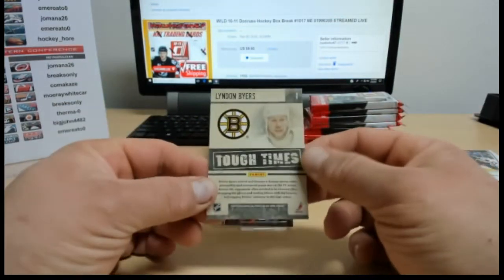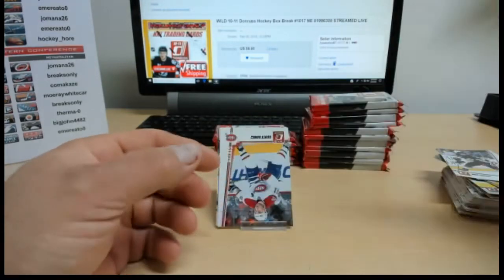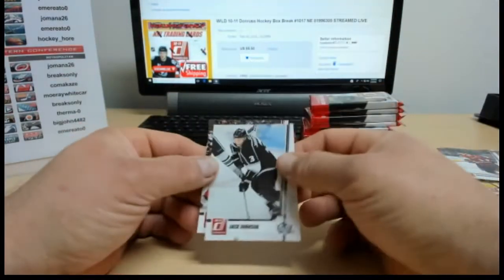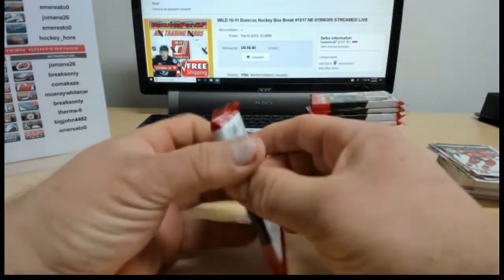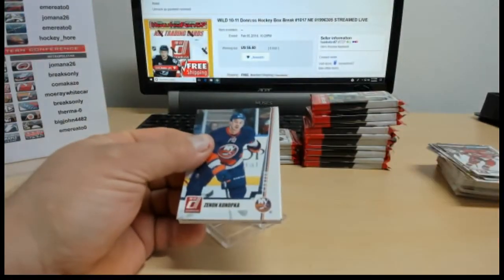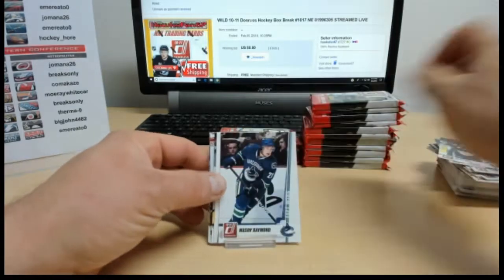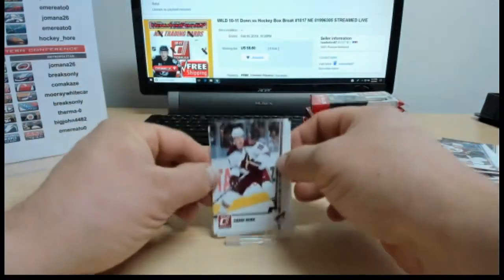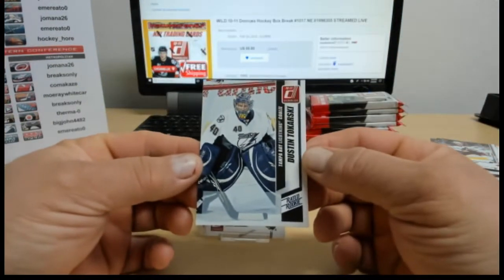Alright, we have a Tough Times insert for the Boston Bruins, Lyndon Byers. Of course, in the listing it says that I ship free once per week, and that's to keep the shipping costs down since I'm paying for it. So typically the breaks that I do Monday through Friday, I package up and get shipped out on the weekends. And that'll happen every week. Rookie card, Dustin Tokarski for the Tampa Bay Lightning.